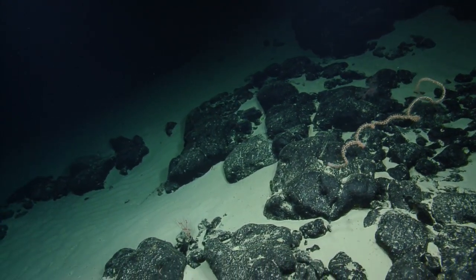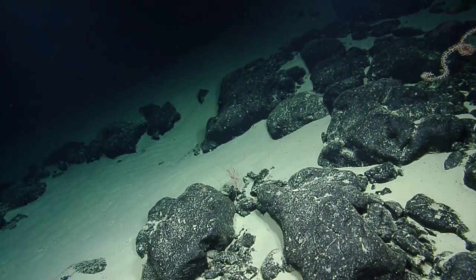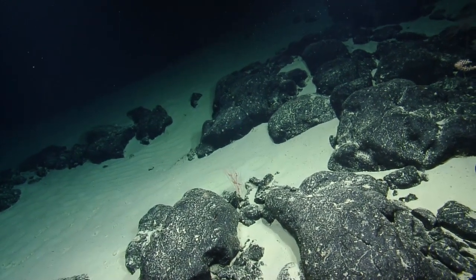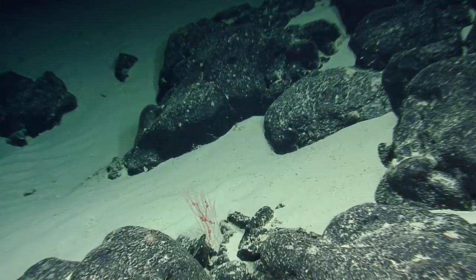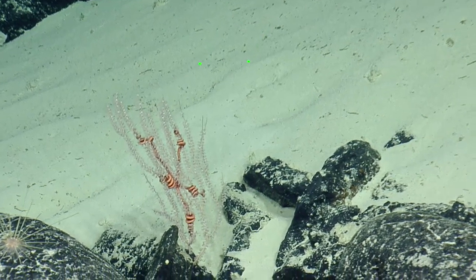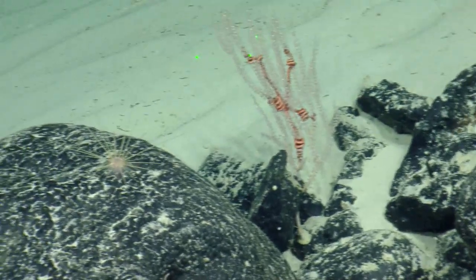Want to look at that one too? Yeah, that'd be great. Thank you. Hey, Dave, zoom in. Oh, is that an urchin there? Right there is an urchin on the left. Pencil urchin of some kind.